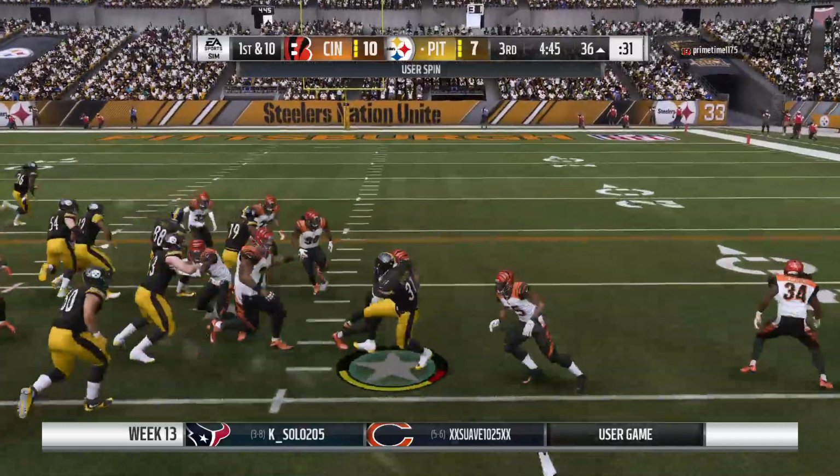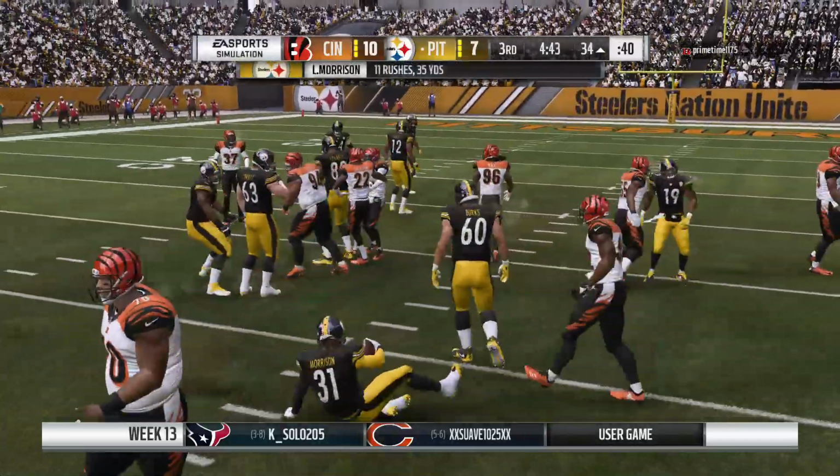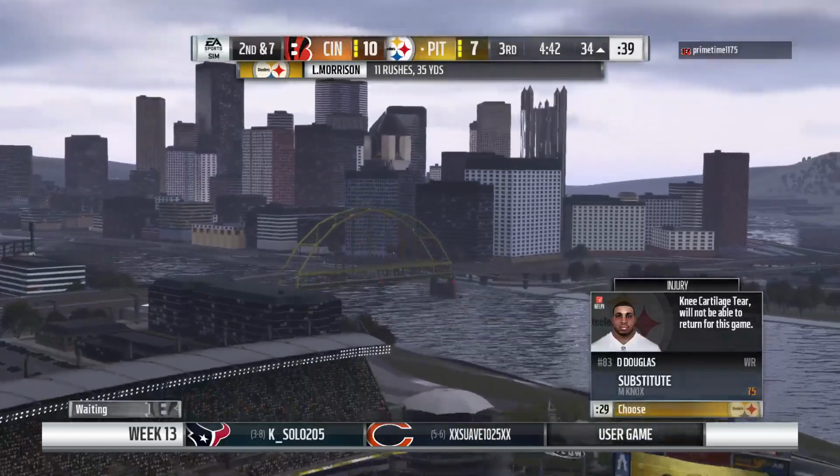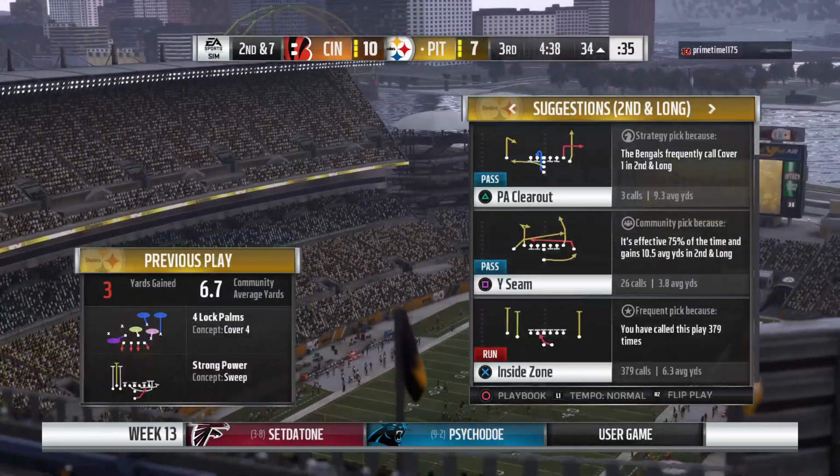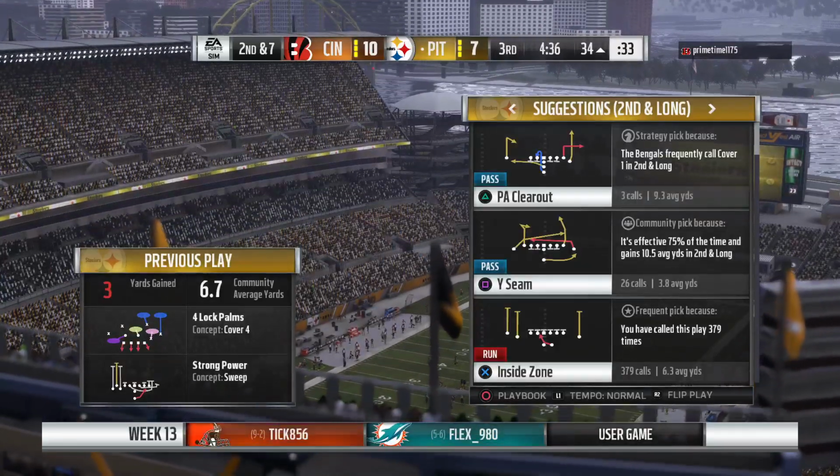Now a handoff looking right. And he'll get 3 down at the 34-yard line. Not much happening there on first down. I thought there might have been a hole for a split second. Yeah, but it dried up pretty quickly, didn't it? Closed fast.